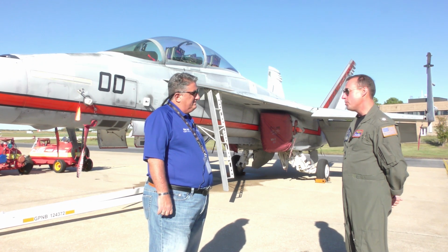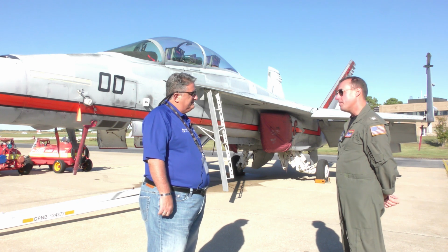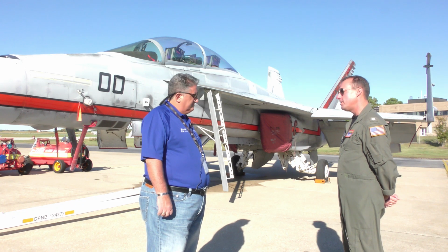In terms of these aircraft being in your inventory, they're here for the long term? For the foreseeable future, we don't have any plans to replace the F-18F. On the F-35 side, there are no two-seat airplanes as trainers, so we'll be relying on this for some of our fourth generation advanced topics for a while.